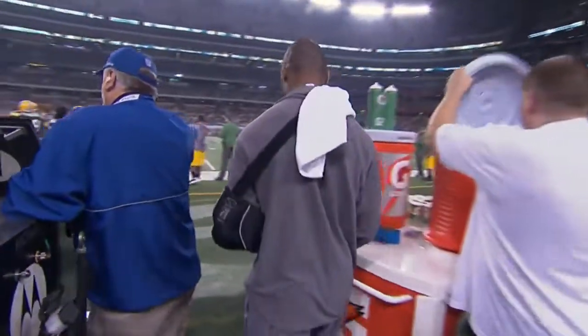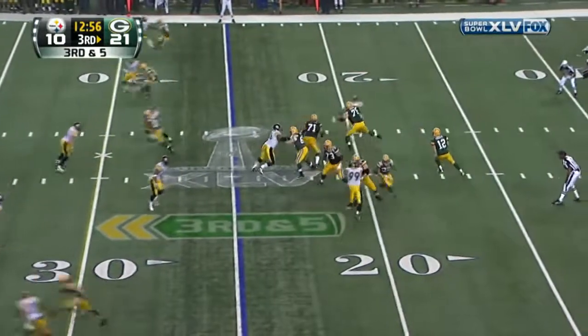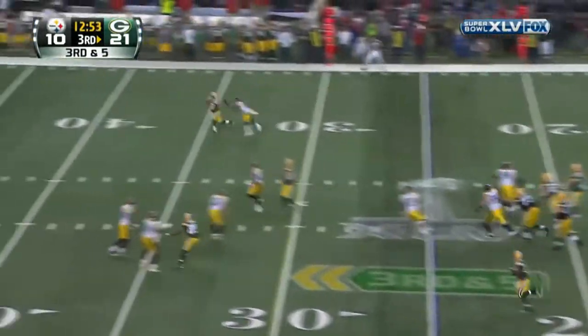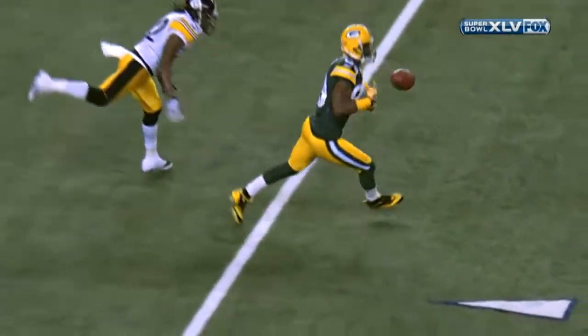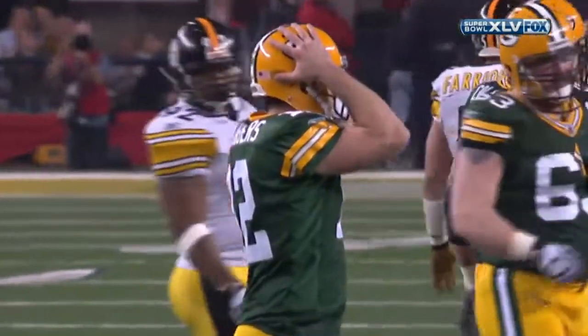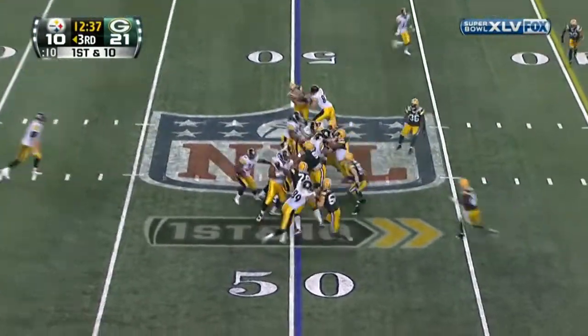Third quarter, Charles Woodson comes out in his PJs. That is not the sign you want to see, but Rodgers puts the ball right on James Jones's hands, and he drops it. That's what I was talking about. Same play right there. You cannot let these balls go. James Jones and I talk all the time. I know how much that bothers him.